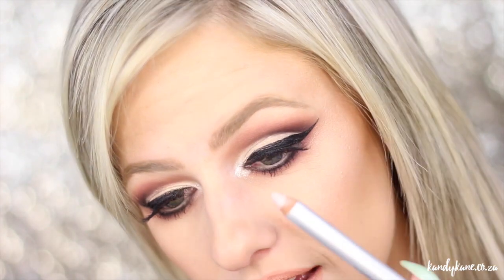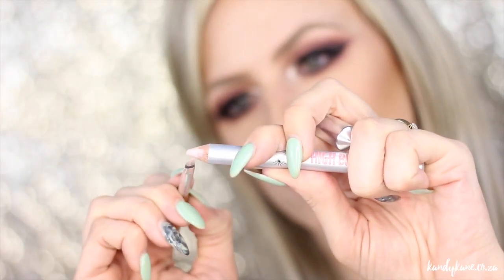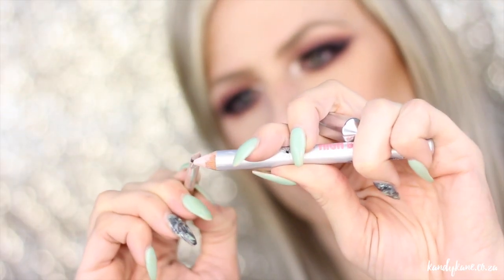So you can either just take the pencil and draw the line underneath your brow, but I'm going to be safe and rather take a paintbrush. I'm going to take a makeup brush. So I'm just going to grab some product from the pencil like this.